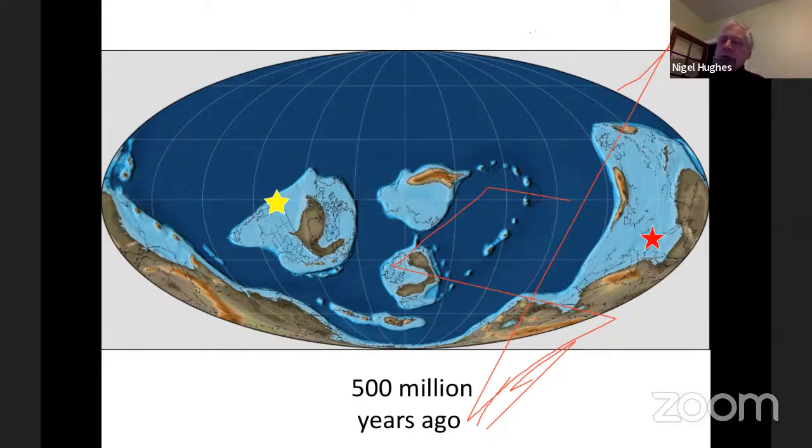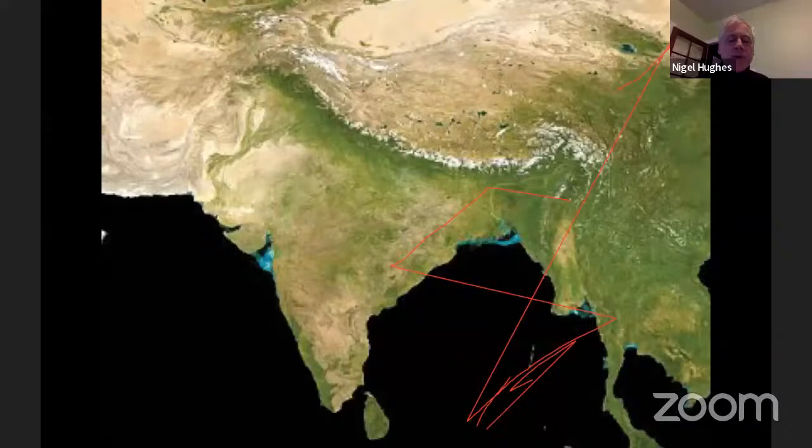And for our purposes today, the important and interesting thing about India's position is that the present western margin of India was against Africa, the eastern margin was against Antarctica, and it was the northern margin of India, the part that now forms the Himalaya, that was the ocean-facing margin. And so that is the place where sediments were accumulating, layers of sedimentary rock were laid down. And of course, this is now elevated as a result of India's collision with Asia.